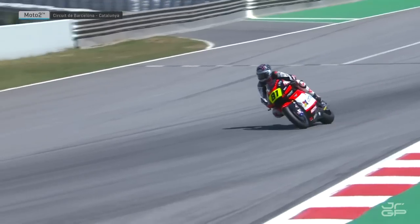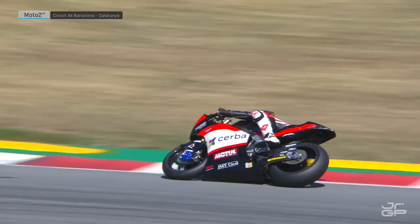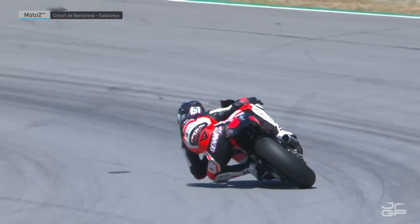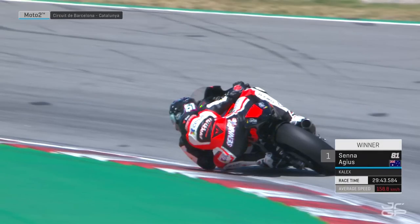But here's the man at the top of the classification at the end of that one. Number 81, St. Aegis. Got the monkey off his back, and it didn't take long at all. Already a race win in just his 4th Moto2 European Championship race. He is the rookie sensation, the young 16-year-old Australian. Watch out for him in race 2 as he goes for the Barcelona double.